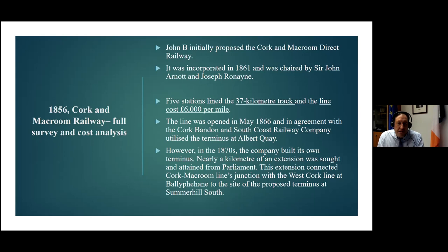I think the company that was created to host it, the Cork and Macroom Railway Company, had got it. They were developing it. It's a 5-station line, a 37-kilometre track, and the line cost £6,000 per mile. You're probably asking, where is all this money coming from? Is it coming from Westminster, or from philanthropists in the city? We do know, for example, that in 1850 the Cork, Blackrock and Passage Railway line opened, and initially they sought 100 people to give £100 each to kickstart the investment. The same with the Cork Macroom Railway line, the same with the Cork Dublin Railway line, and other railway lines that were built in Cork at the time.